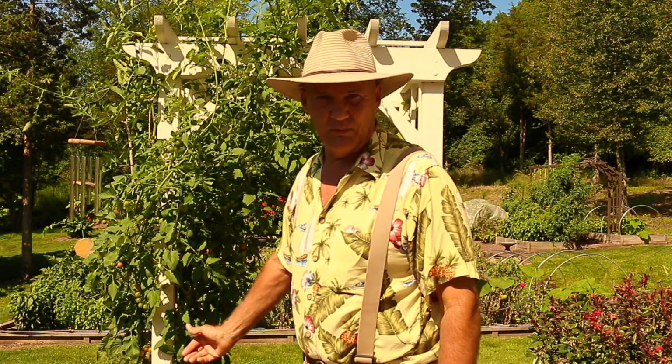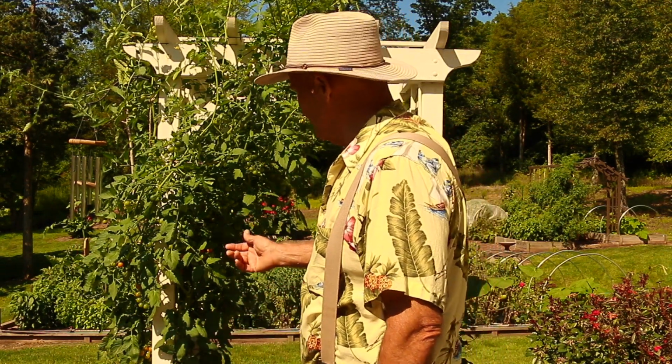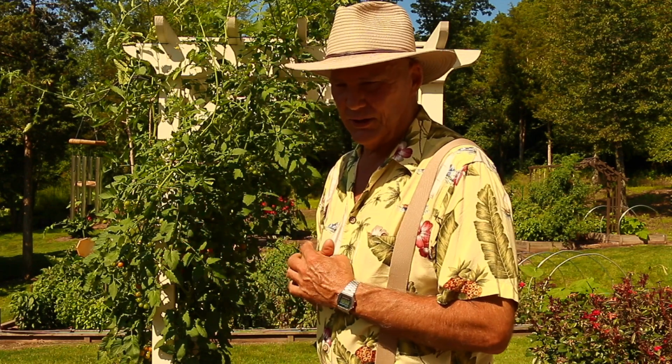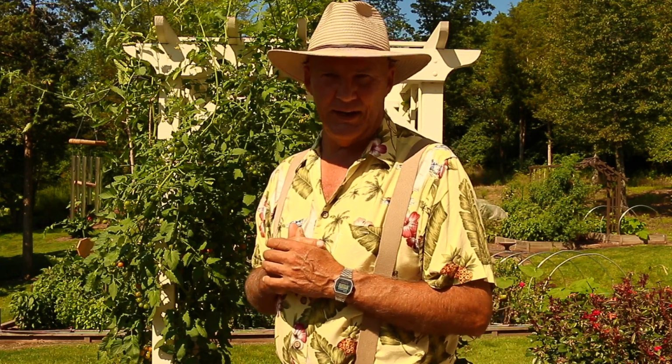I also have some clematis vines growing up this, and some morning glory. And I'll take you throughout my garden and show you some of my different garden structures and some other arbors that I have.